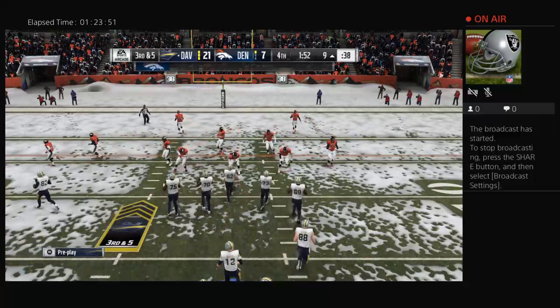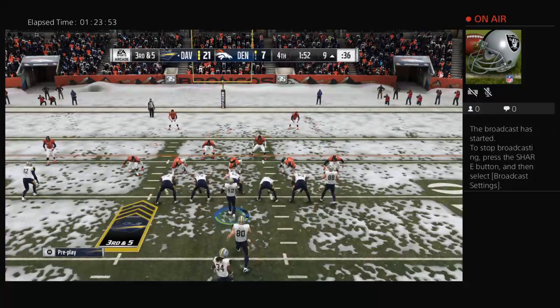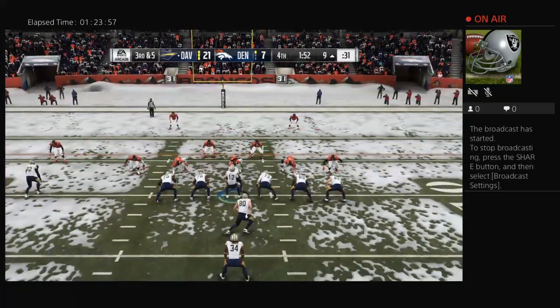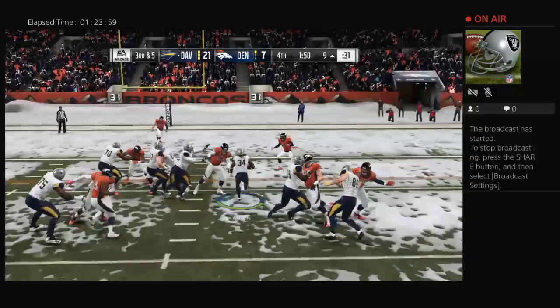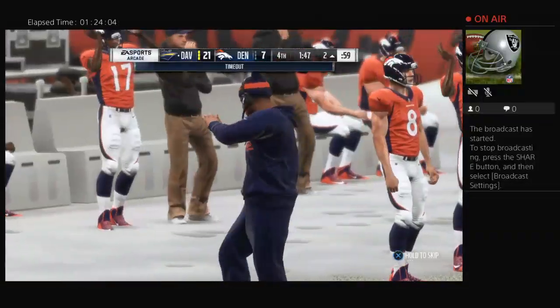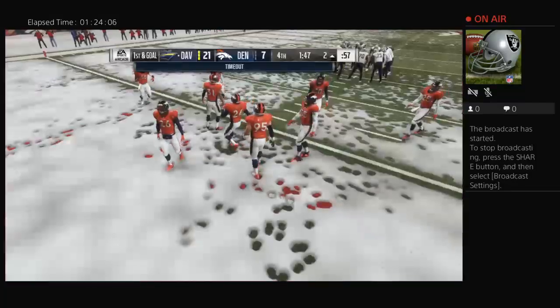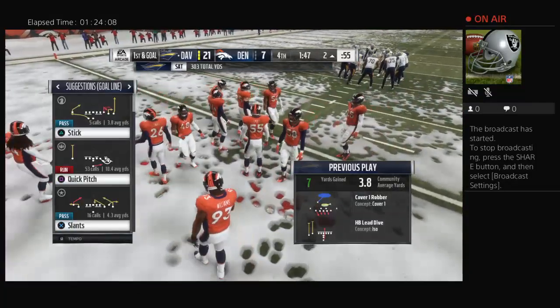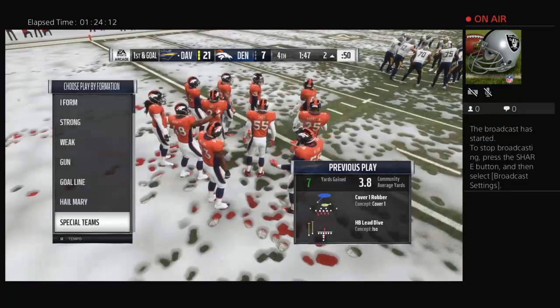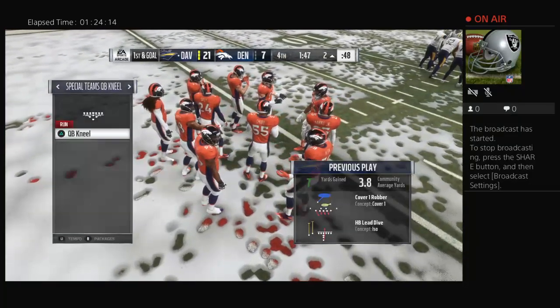A timeout here defensively. Already a pair of 3rd down conversions for them on this drive, but right now they need 5 yards on this 3rd down try. And they'll go on the ground. And he won't have the touchdown, but he will have the 1st down as he's tackled at the 2. And now we're going to get a timeout here called by the defense. And they'll be disappointed to have to burn one there after giving up the 1st down.